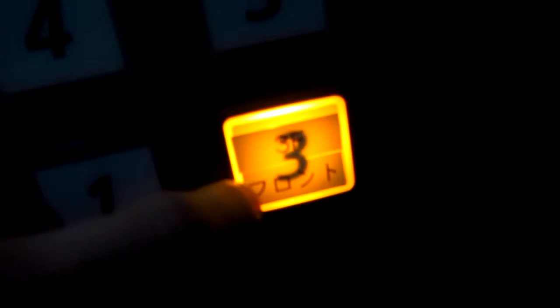So even if you're not Japanese, you can see something written on it, and it will stop at the 3rd floor anyway. So there you can do the check-in stuff.